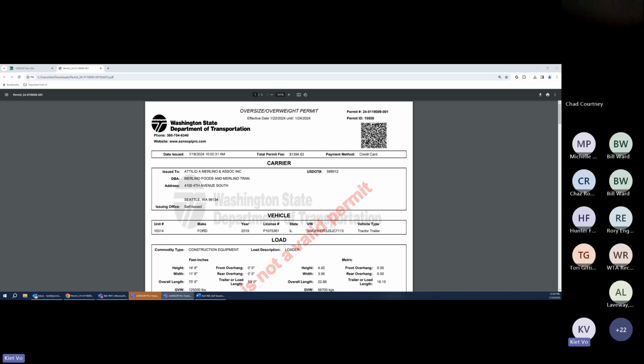Any questions on how to create a SAW login? I think we have one other person. Amy, you have a question? Yeah, I'm just wondering when the site will be fully launched and we'll be able to order permits on it. We don't have a date at the moment, but we are looking at sometime in February. Okay, awesome. Thank you.